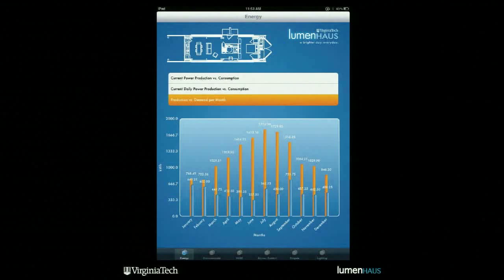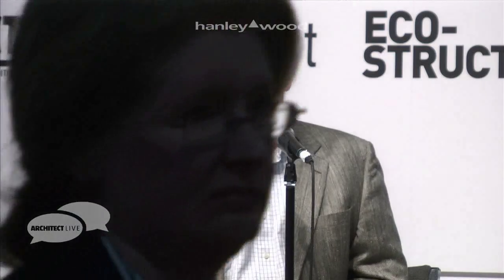One of the very important parts of this is information that we can provide to the homeowner. If the homeowner knows where they're using energy, they're more likely to adjust their habits to live a more energy efficient life. So the iPad, which is the interface to that building control system, gives us all of that information. When you leave a light on, you can go to your iPad and see the cost and energy use for that mistake. The iPad also acts as an interface to override some of these systems.